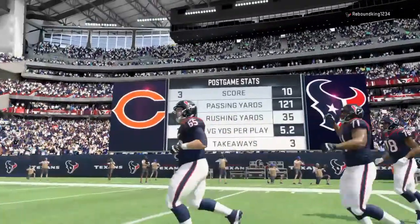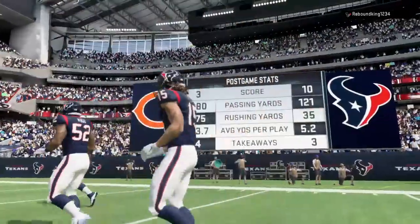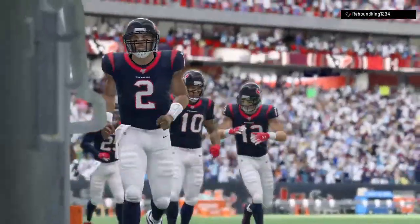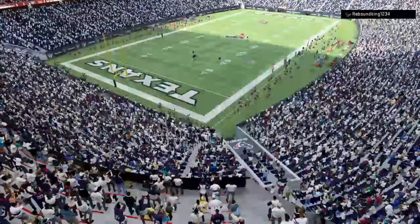So for the Texans, it's a win here in their home opener as they move to 2-0. And they'll get to stay home again next week. Meanwhile, for Chicago, they'll fall to 1-1. And they'll get a chance to redeem themselves at home next week.